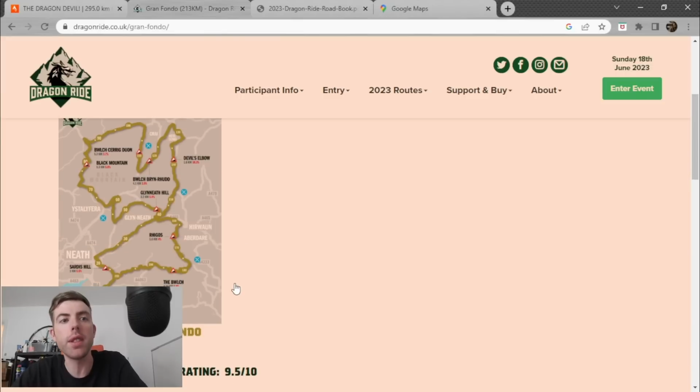Most of you have probably already seen it. 3,500 meters of climbing, start and finish in Margam Park. It's the same for all the routes, and then you head out in this direction. You come through Glenneath, and you follow the same route as the Devil, but then you take a right after the Black Mountain, and you head over towards Cray, like Senny Bridge area, over Devil's Elbow, which is one of the most feared climbs on the route.